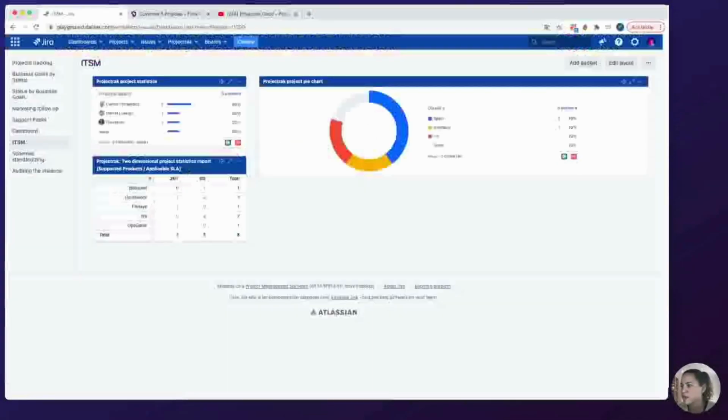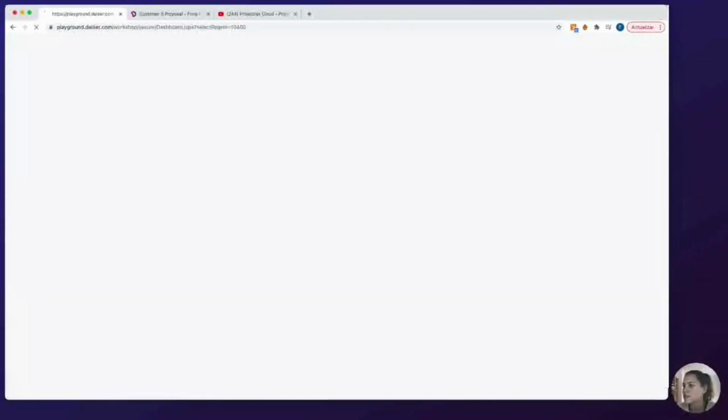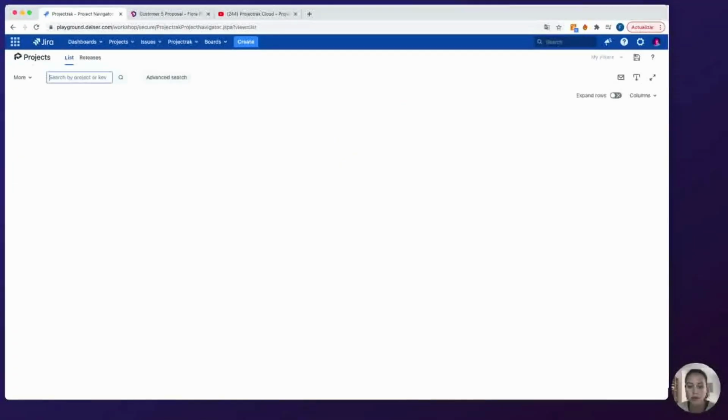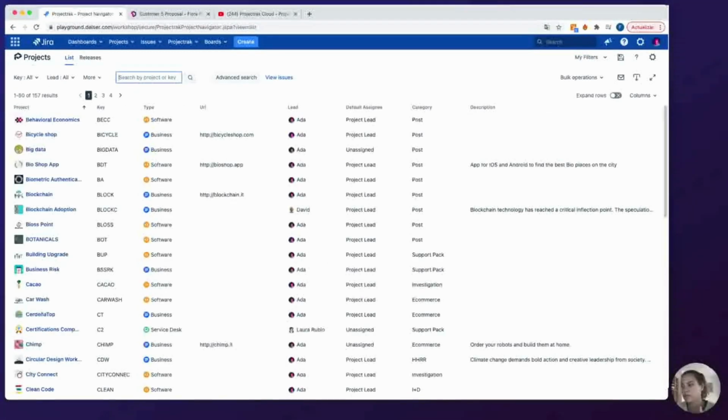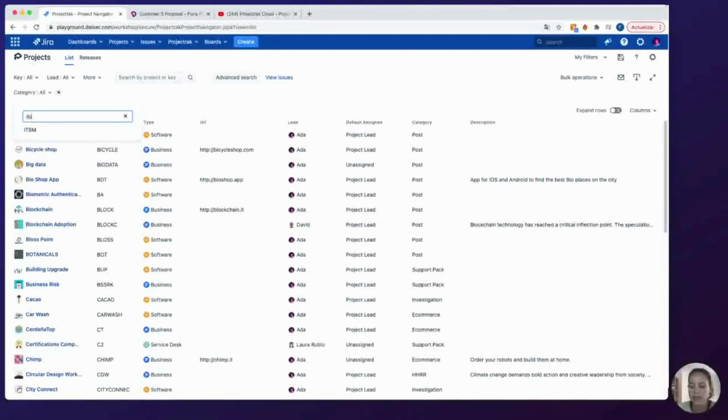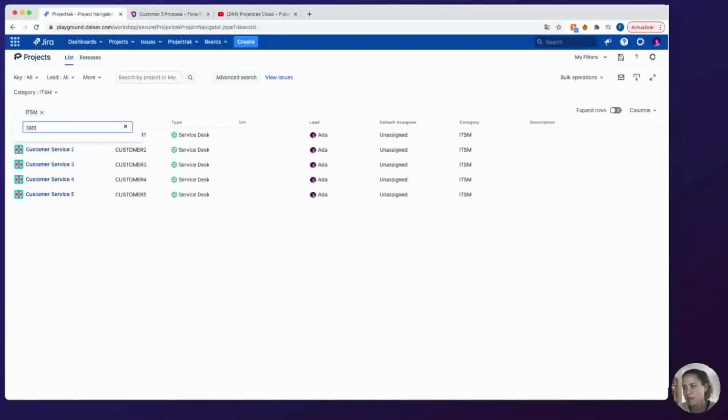Great. So the first step will be to enter the Project Navigator, which is like an issue navigator, but for projects, where you will find all your projects. The first step will be to look for the ITSM project within the Jira category. So here, as a service manager, I can see all my portfolio of ITSM projects. I've got 5, that's perfect.